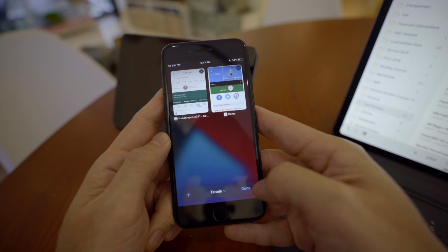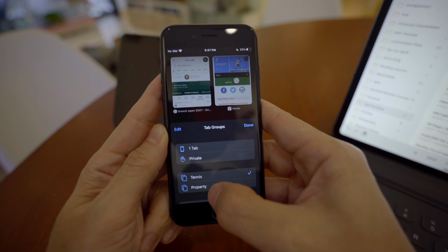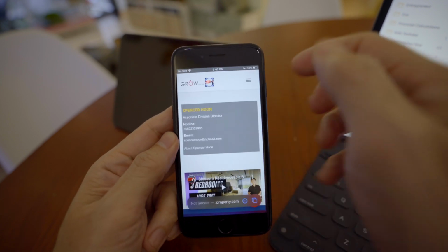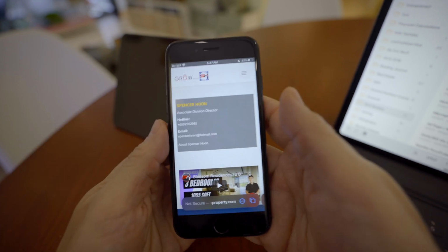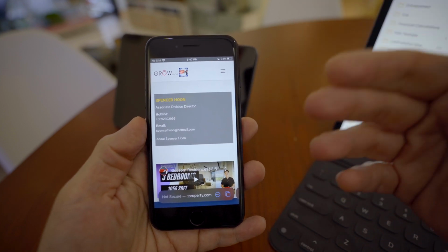And if I want to switch back to my property tab group, I click on the tab group portion and I just go down to property, and I'm back in my property, and I can continue into my property related websites. So this is the second important thing that I find has changed, and I find it very useful.